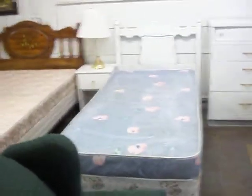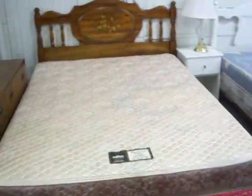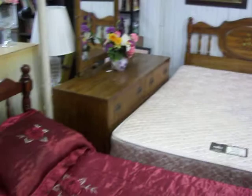Have a few beds in here as well. Got this twin bedroom suit. Got a queen bed here, dresser. Here's a full size bed. Got a very nice full bedroom suit back here.